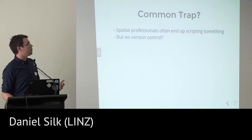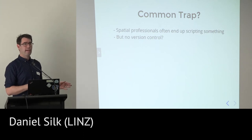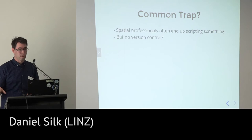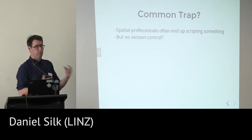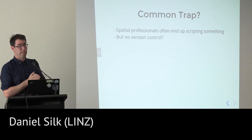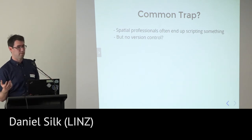So I feel like there's this common trap where people start off in the GIS industry. They're using a tool to do some visualization and cartography. They get better at it. They start scripting things. But along the way, haven't learned version control. And I'm talking about, so we use Git for version control and GitHub for hosting our repositories.